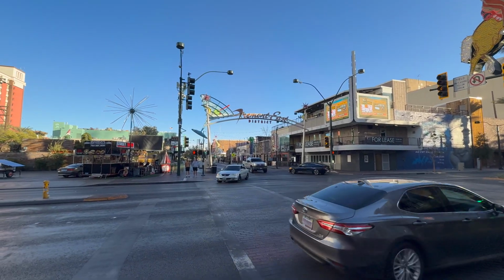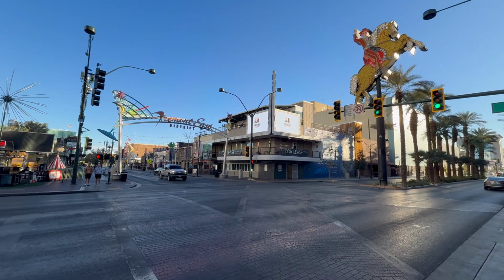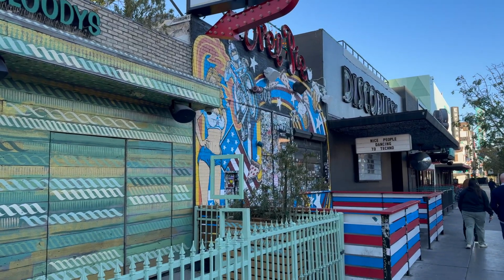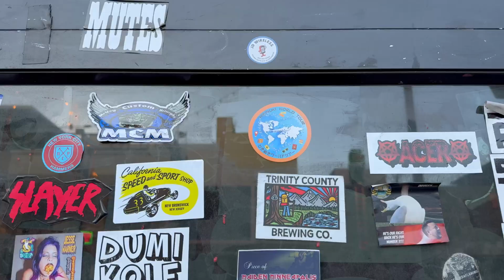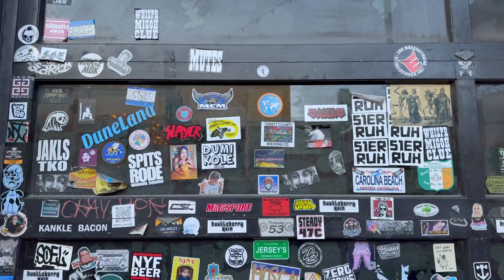We thought we'd take the short walk over to Evil Pie. It's on Fremont Street just across Las Vegas Boulevard. We've been there before and definitely recommend the pizza, but unfortunately it was closed for renovations. But all was not lost as we added our sticker to their sticker collection.